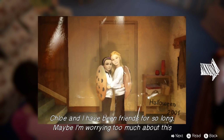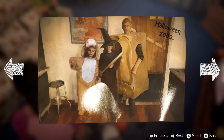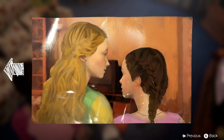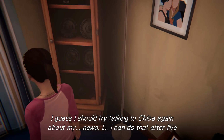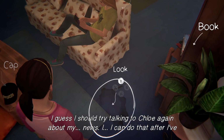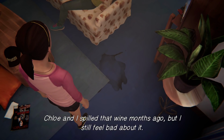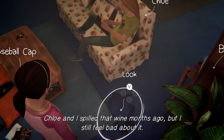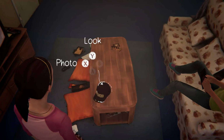Chloe and I have been friends for so long. Maybe I'm worrying too much about this move changing things. I guess I should try talking to Chloe again about my news. Oh my god, how old is the stain? I can do that after I've finished looking at everything. Chloe and I spilled that wine months ago, but I still feel bad about it. Don't feel bad, you've only stayed in their house forever.